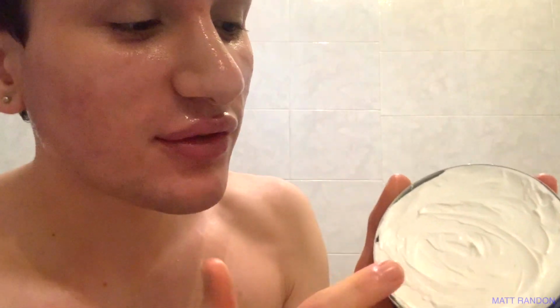So you guys, I'm doing my nighttime routine, and first off, I want to show you the consistency. As you can see, it's quite thick and it's also very heavy and moisturizing. As you can see, it spreads, however, very nicely. So first off, I don't spread it all over my face because that is going to make me break out. But if you have very dry skin, you can get away with it and it's actually going to be very nice on you. However, I just go on the driest parts of my face.